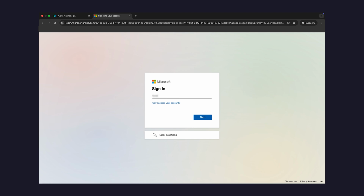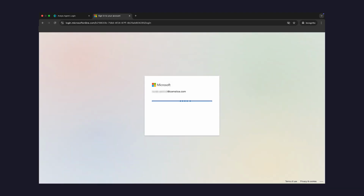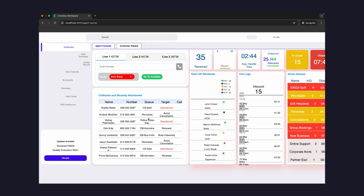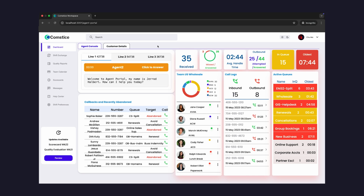The most important feature you're missing today is to be able to log in as an agent from a web browser, change the state, make and receive calls without installing any software on agent PC and any VPN needed. Comstice Agent Portal integrates with Avaya AES for the agent login, state changes, and call control features. It also includes a WebRTC phone on the browser. We convert the session to SIP using Comstice WebRTC to SIP gateway and integrate with Avaya Session Manager. You can check out the datasheet for more details about Avaya Agent Portal by Comstice.